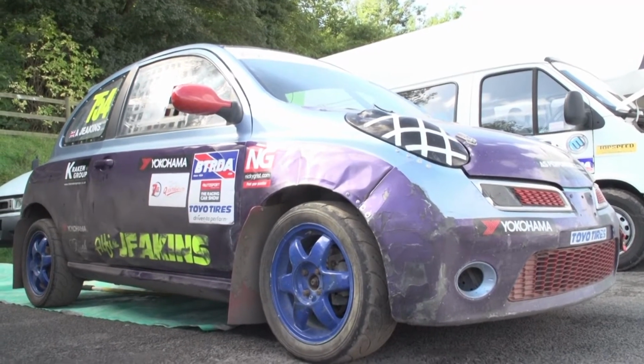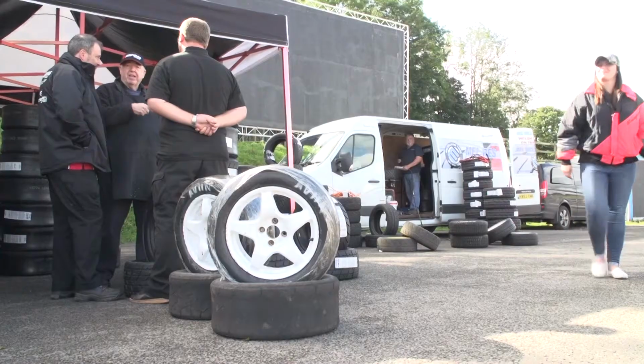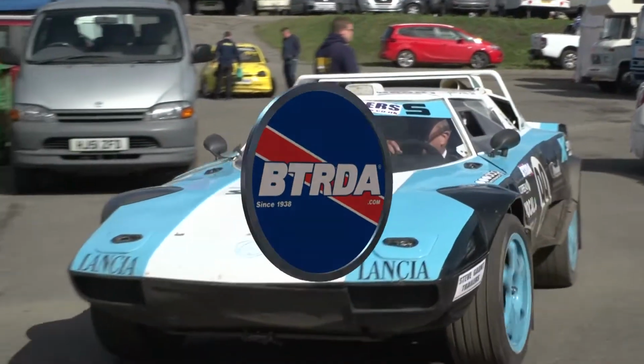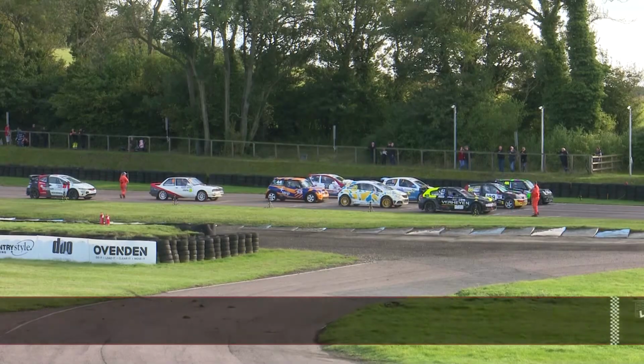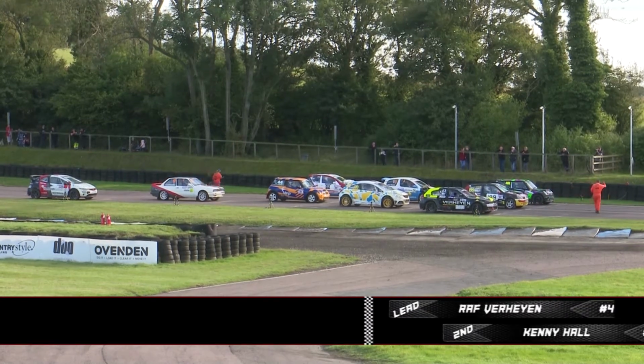Certainly eventful action at this 7th round of the Autosport International BTRDA Clubman's Rallycross Championship. Still plenty more Rallycross action to come here at Lydden Hill. Now it's time for the B final for the AS Performance Super Modified category.